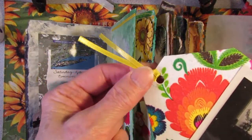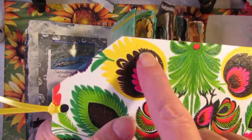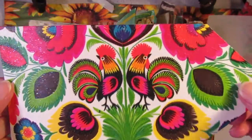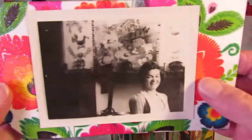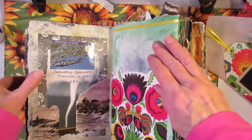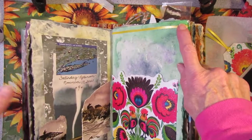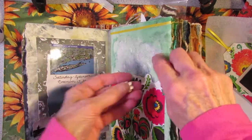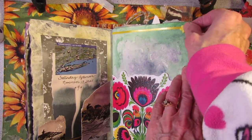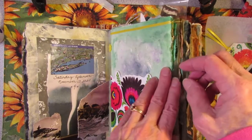I finished off the tag with this simple yellow ribbon, picking up the yellow from around some of the flowers. And so I took a piece of that ribbon and just ran it across the top of the page, and then my mind was saying, for some reason, button, button, button. So instead of bling, bling, I'm going to put a little yellow button right there in the corner. Whoops, like that.